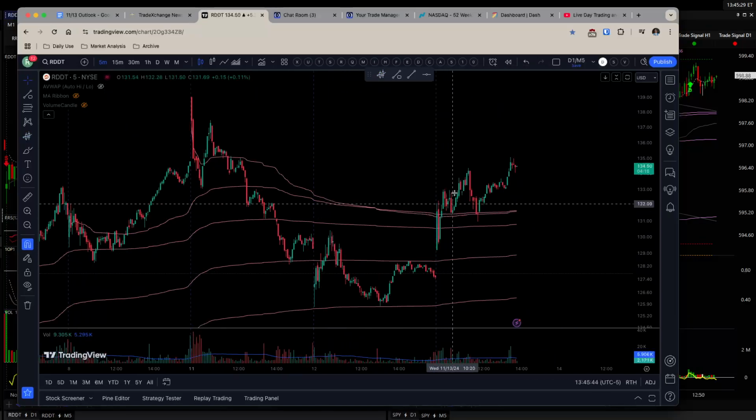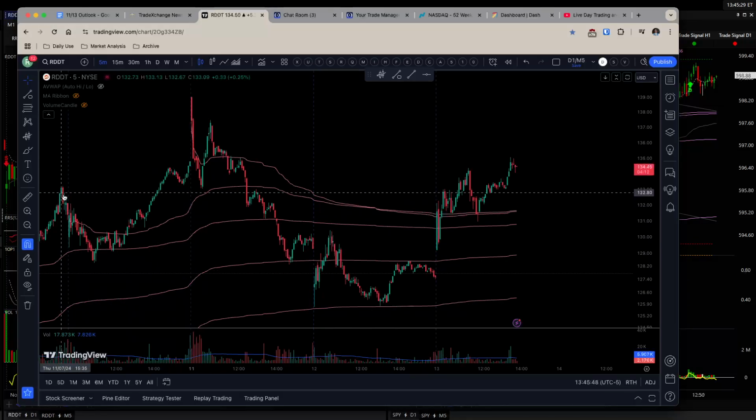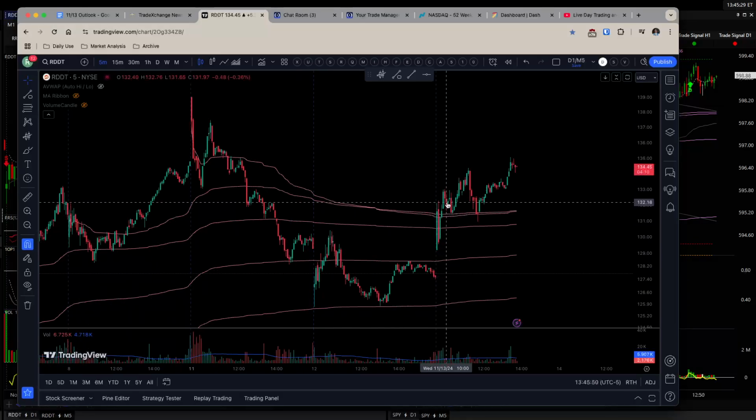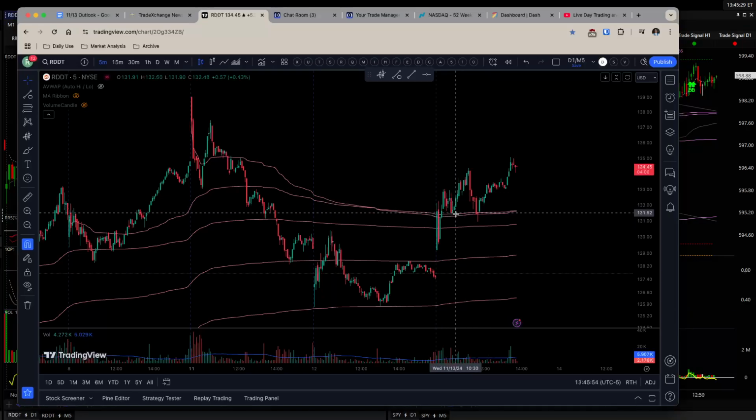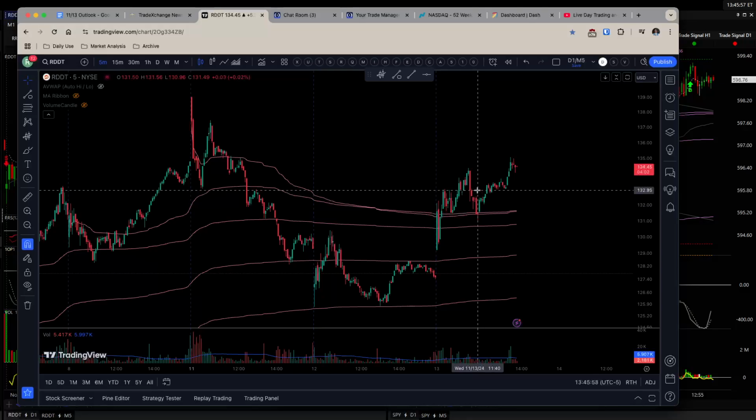Reddit, again, came up over here, right? So it broke through that highest VWAP point, came back, tested this level, and that's where I wanted to buy. I wanted to buy close to this level after I got the breakout. And that's why I got in at 133, which is pretty close. 132 would have been a little bit better because support is around here at 131.50. So I'm about $1.50 away from support on an intraday basis.